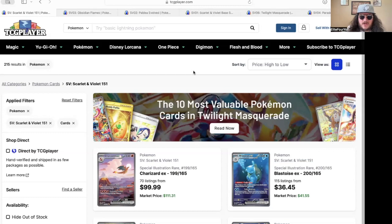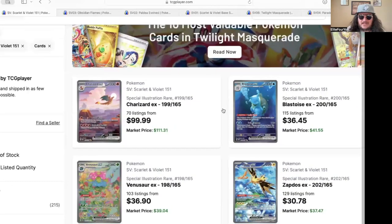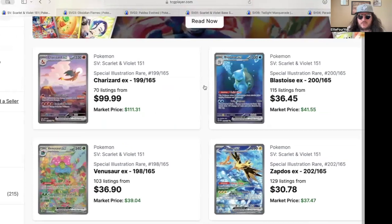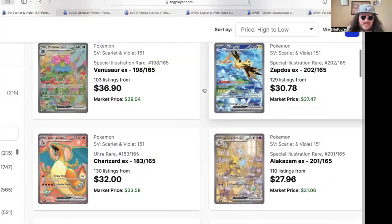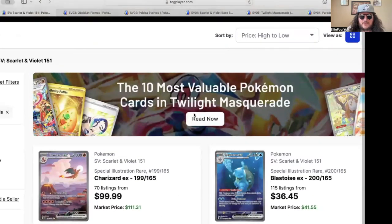And starting us off with what is most likely the number one set to invest in for Scarlet and Violet, it's the 151 set. Pretty obvious. It really taps into that nostalgia factor quite significantly, having some of the most popular Pokemon from the original set here. And if you look at the prices, they do obviously reflect that. Of course, you got the great Charizard, Blastoise, and Venusaur topping out the 1, 2, and 3 there.